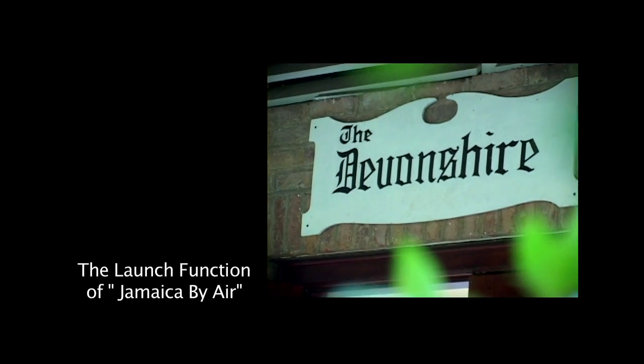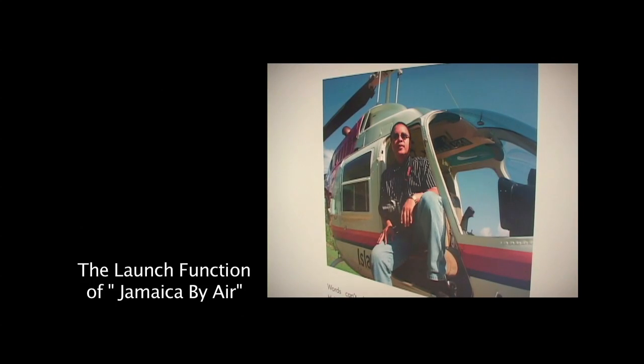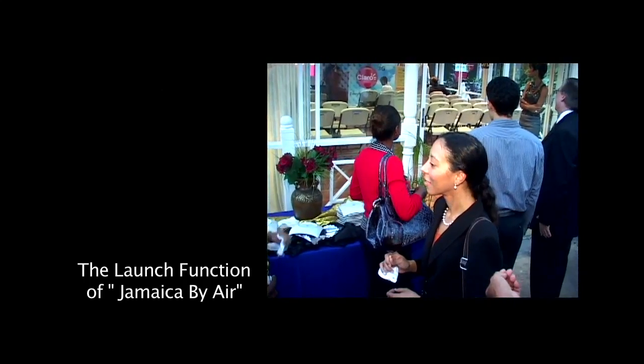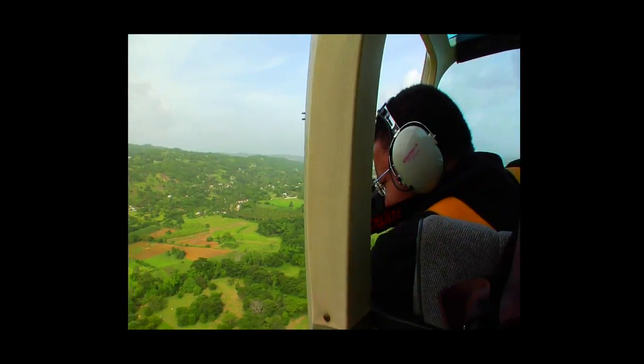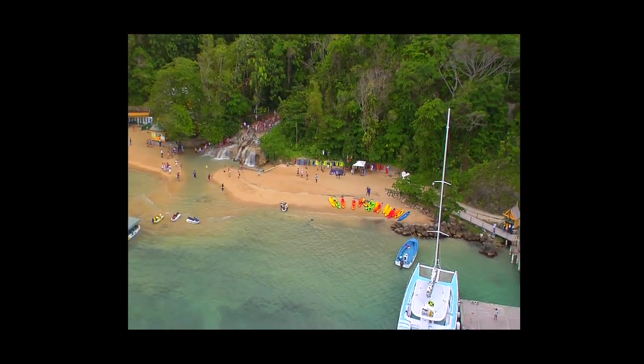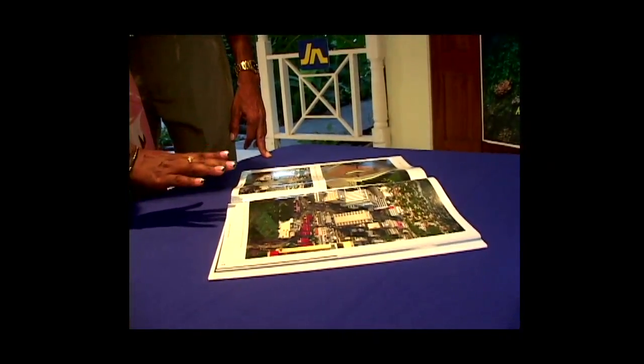In March 2010, Robert Davis formally launched his coffee table book, Jamaica by Air. After a culmination of 15 flights shooting from a helicopter with no doors to obstruct the view, what has resulted is a book of just over 200 amazing aerial shots.